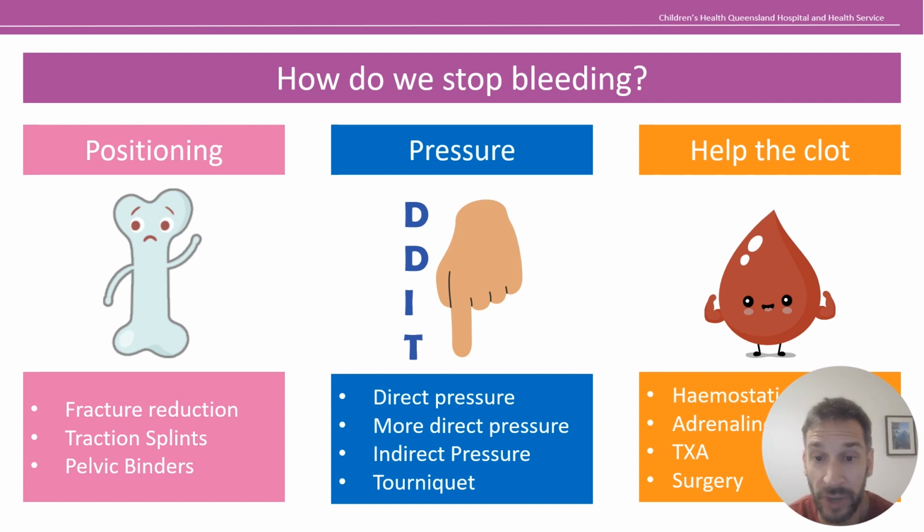Tranexamic acid's dose is exactly the same as paracetamol, so it's easy to remember. It's 15 milligrams per kilo. You give an IV push, which can be given stat, and then you give the same dose over 6 to 8 hours.